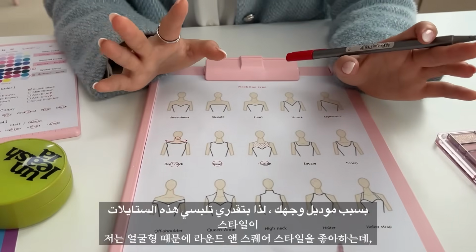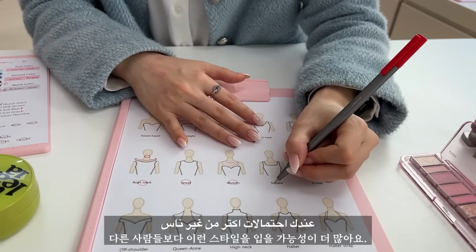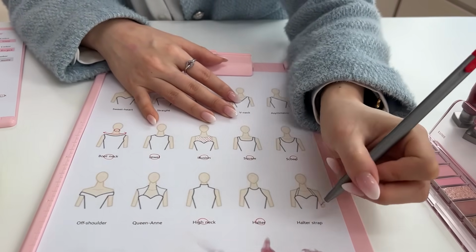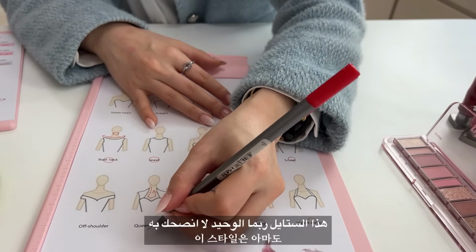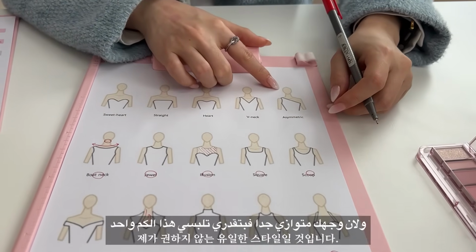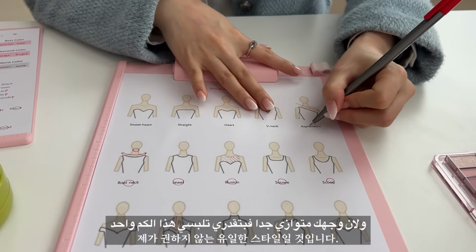Since you have an oval face shape, you've got a lot of options. You can do square, scoop, even high neck, halter neck. I love halter. Halter strap. This one is a bit too locked. No one is really using it though. Queen and nope. Off shoulder, yes, you can do it. Asymmetric, yes, it's very even here. So yes, you can make it diagonal.